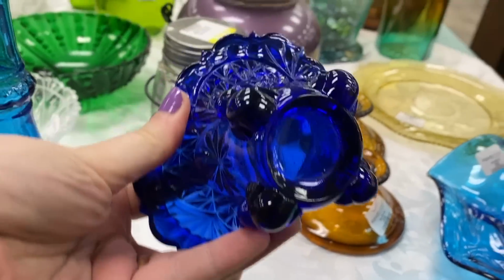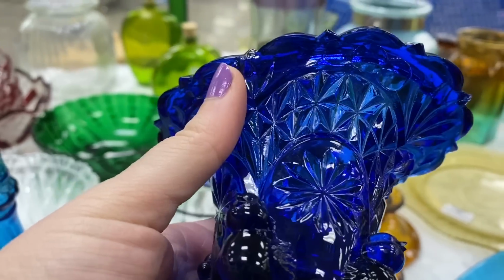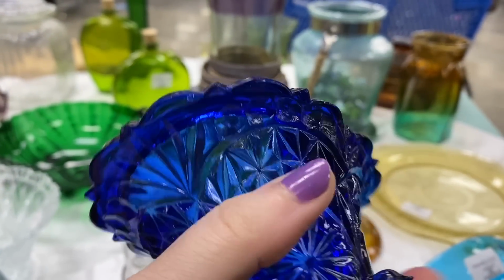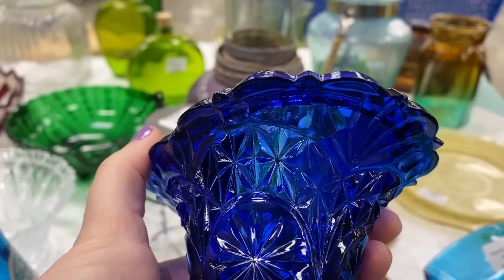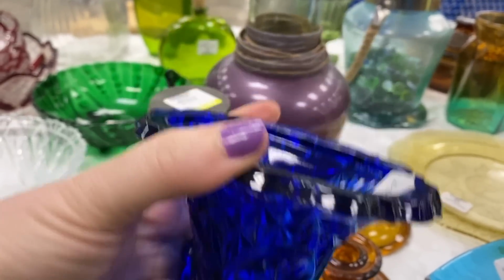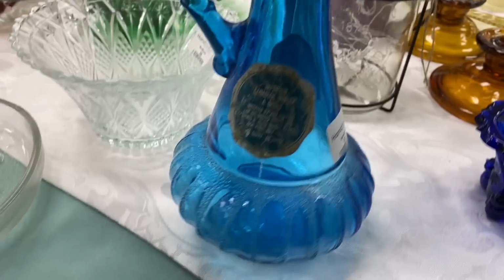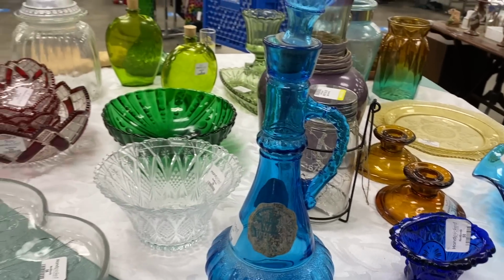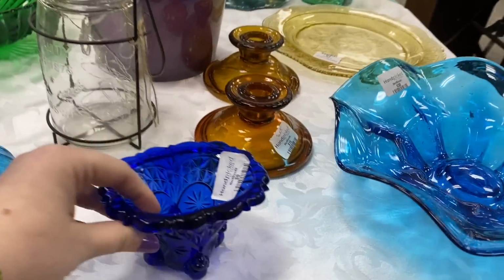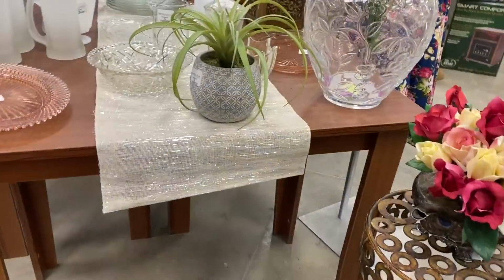And I thought this was super pretty, a nice cobalt blue glass. It has these amazing little birds all around the base of it. Stunning details. They're asking $8 for it. And I set this in my cart for a little bit. I just thought it was such a unique piece. But then the more I was looking at it, I'm like, what would you actually use that for? It was such an odd shape, and I wasn't really sure what you would ever use it for other than just decor. You can set it on a shelf, I suppose, and it could be pretty, but I wasn't sure if it would be a useful enough piece.